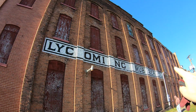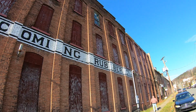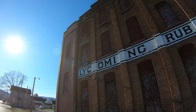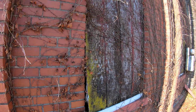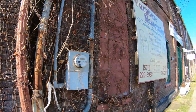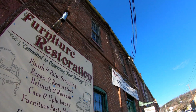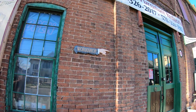So we have the sign here, Lycoming Rubber Company. Not sure when that was painted on there, but I'm thinking most likely it was painted over, but it was up there originally as well. All the old windows are boarded up. I'm almost feeling like at one point they were thinking about tearing this down, right? It's not in great shape, but someone decided to utilize the space.